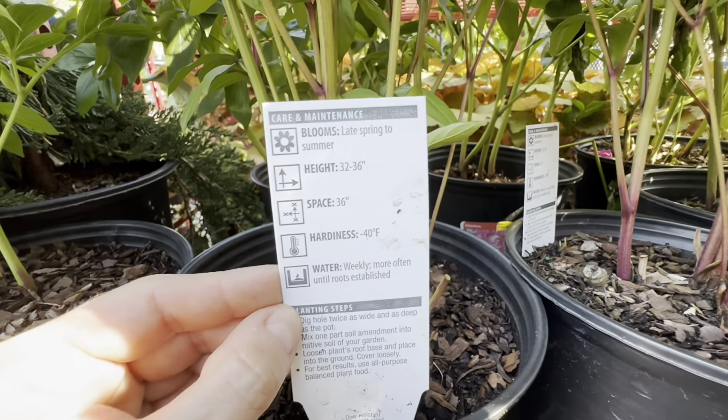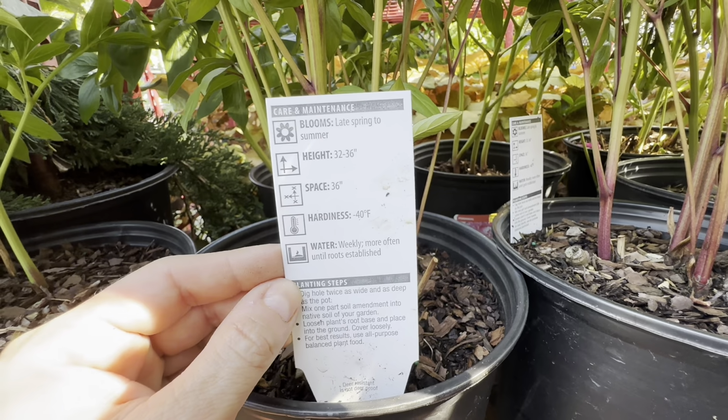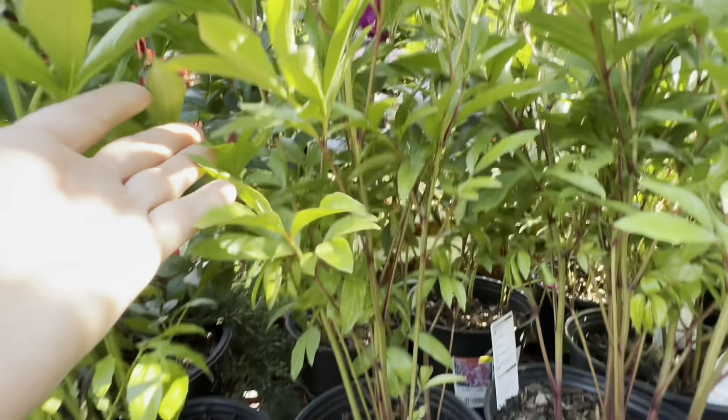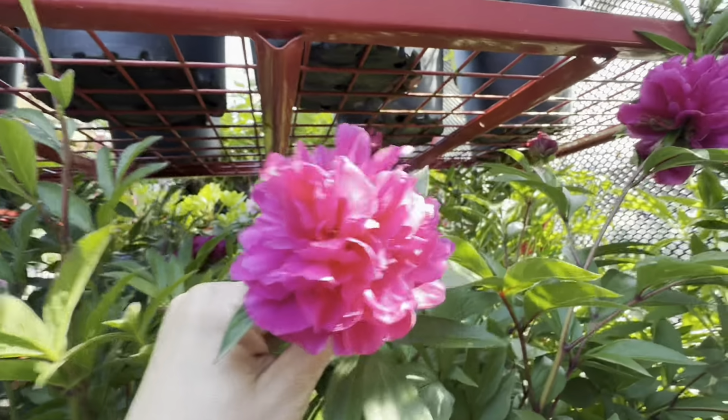Let's see if it gives us more clear care maintenance instructions. Blooms late spring to summer. Height 32 to 36 inches. Spacing 36 inches. Hardy down to minus 40 degrees Fahrenheit. Pristine condition of the foliage. Oh my goodness, guys, look how large and beautiful the blooms are.